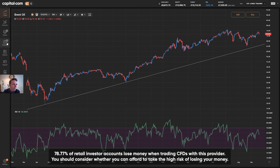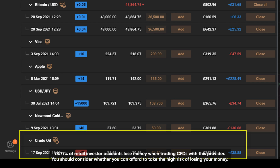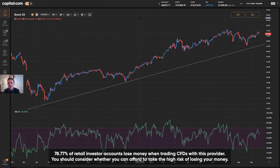I do have at the moment just the one trade running on crude oil, and it's West Texas crude. I think it's one we did in a live stream right down here at the bottom. So currently short on that from $71.58. That's about $1 in profit. But the last Brent crude trade we did got closed out last week, actually. So we were long crude and ended up coming out for about a £400 profit on that trade. So we don't have a Brent trade at the moment. We'll see if we can rectify that in this video.